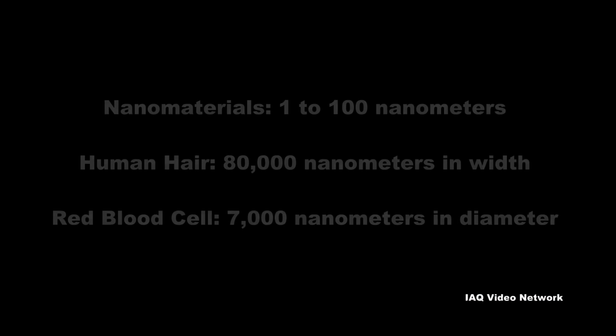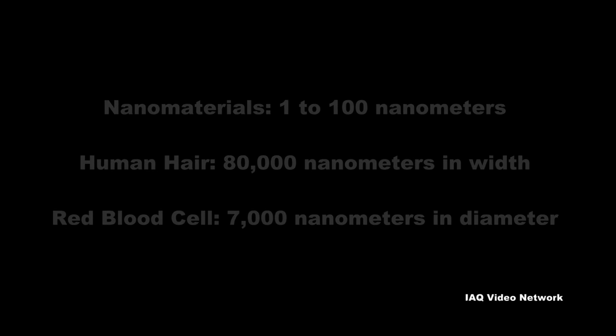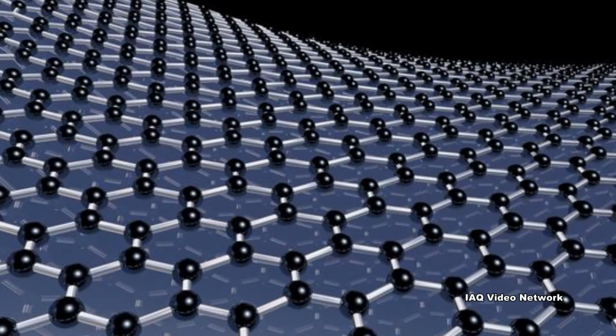To put this size into perspective, a human hair is about 80,000 nanometers in width, and a red blood cell is about 7,000 nanometers in diameter. At this near atomic size, materials begin to exhibit unique properties that affect physical, chemical, and biological behavior.